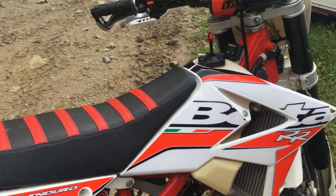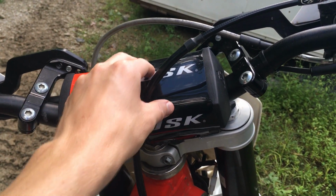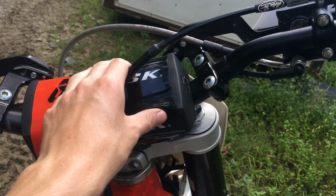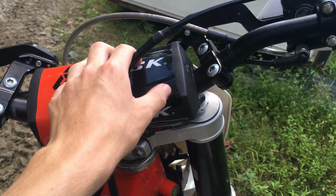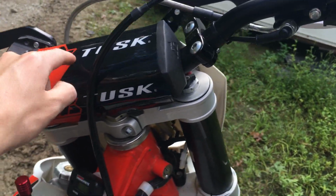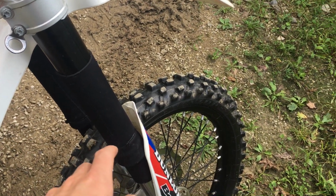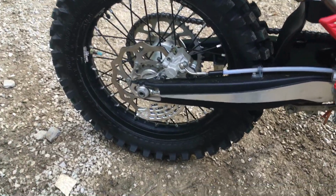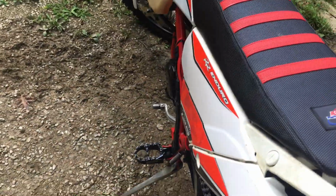The updates on the Beta: I put on my Tusk handlebars. I didn't like the Mika ones. I watched a guy on Rocky Mountain say that if you want to run a little bit of flex, run the non-crossbar bars. So I put the Tusk ones on there and got a Tusk bar pad. I rebuilt my front forks, put in new fork seals, dust covers, and dust cover seals. Enduro Engineering rear rotor. And that's it.